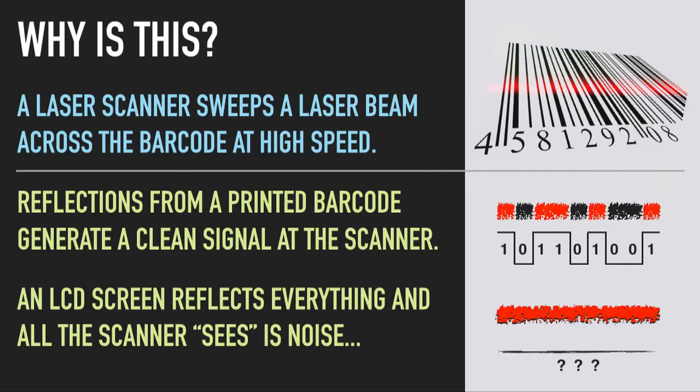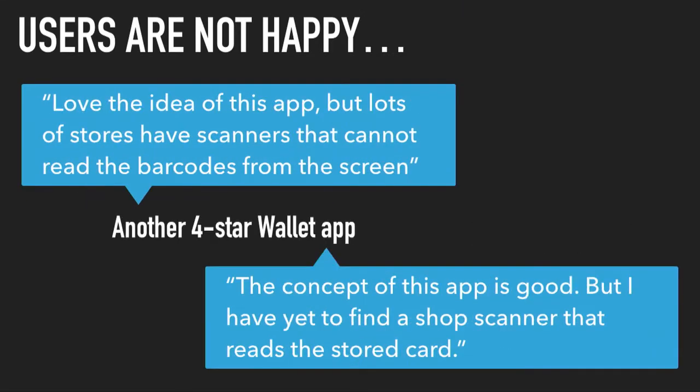Actually, I need to go back one slide just to show you why it doesn't work on LCD screens. So, just a little bit of physics here. The way these scanners work, like this one here, is that it sweeps a laser beam across the surface, whether it's paper or plastic, and it looks at the reflections coming back from the barcode. If you look at paper or plastic, you get the signal that you see in the middle there, alternating red and black bands. The circuitry in the scanner is able to decode that into something that looks like a square wave, and then it deciphers the digits from there. But if you look at an LCD screen, the glossy glass basically reflects everything, and what you see if you put a scope on it is just a smudge of red and black, and there's really no signal that can be decoded from here.